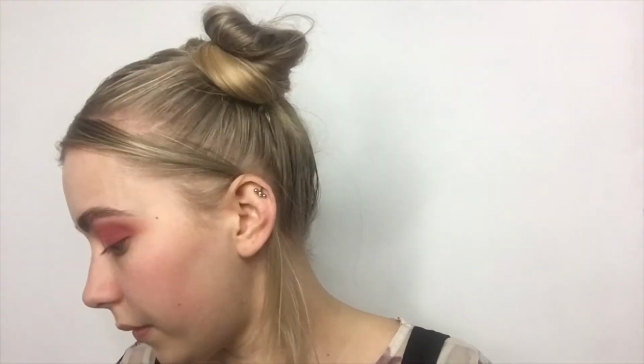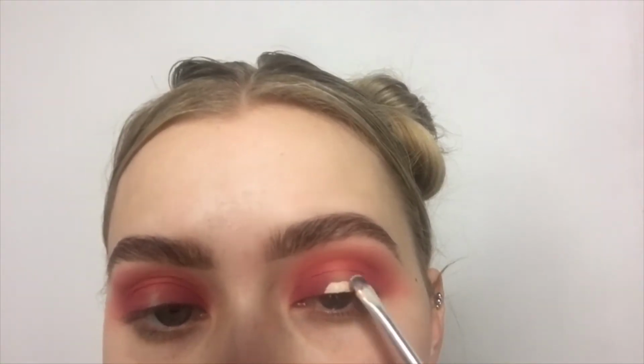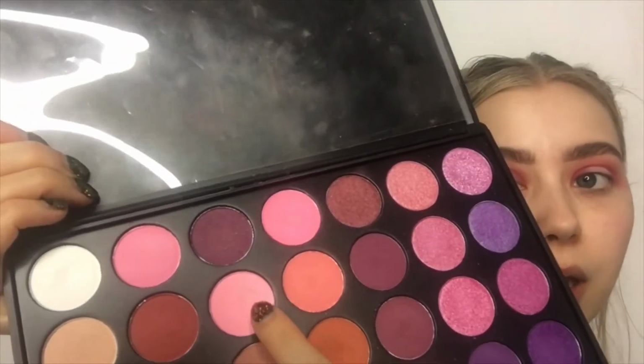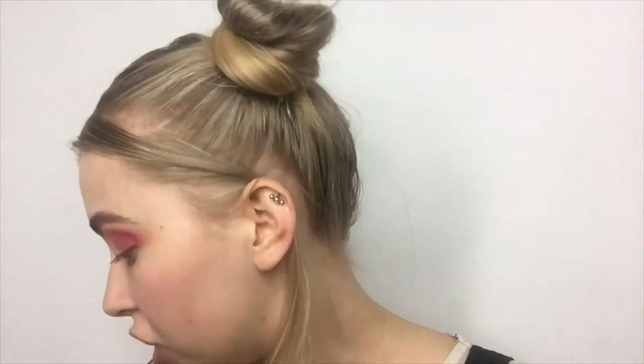So now that I've got the pinks on, I'm going to do a little bit of concealer, and I'm just going to add that to the little gap that I've left. And this is how you're going to get your halo effect. I'm going to get the same flat brush and just add a tiny bit of translucent powder because I don't want that concealer to move. And what I'm going to do is add that light pink right there to where I've done the concealer.